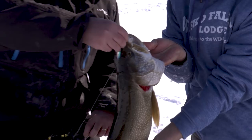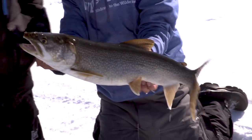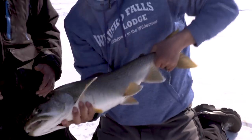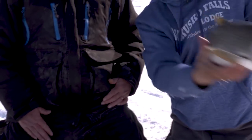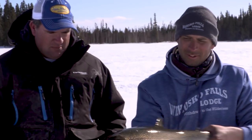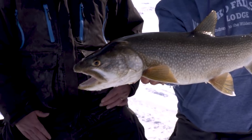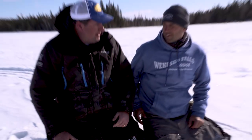I tell you what, it's funny, this morning we couldn't do hardly anything jigging. Most of the fish came on the dead stick. Yeah. Now the jigging's starting to go. Look at that. There she's burping out at us. Beautiful, beautiful, beautiful. Nice. Awesome. Awesome fish. There she goes. Boy, awesome. They are strong. Another one for the books.